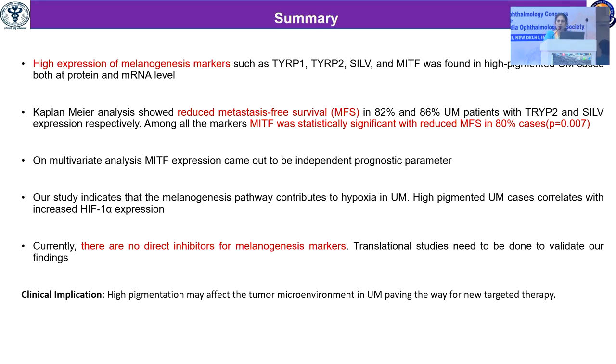So currently there are no direct inhibitors for melanogenesis markers. We need to do translational studies further, and this may pave the way for new targeted therapy.